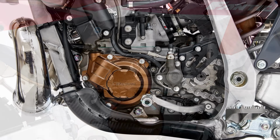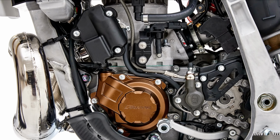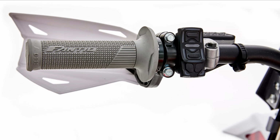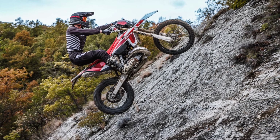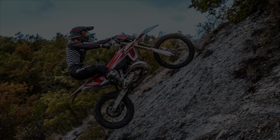Fantic went one step further and added an electric power valve, which enables us to have very good control over the motorcycle. Since we have electric power valve, we have really good mapping options on Fantic. They make a lot of sense. You have several maps to choose from. It all depends on whether you want an aggressive or gentle motorcycle.